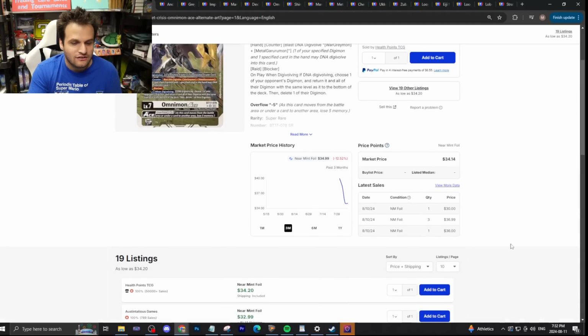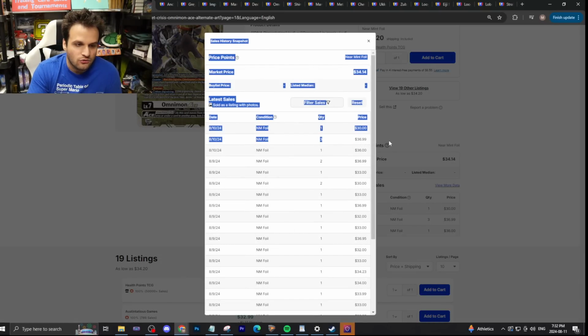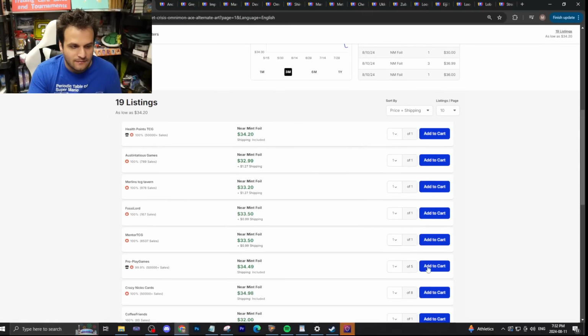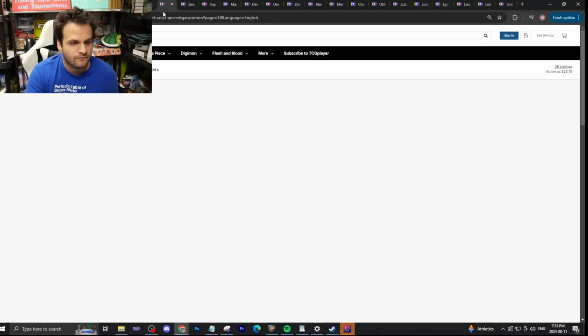Omnimon Ace has kind of fallen a little bit from its hype. The most expensive it got to was, we'll call it $37 here, and it is really just starting to dip. I do expect the dip to continue unless something crazy happens with the deck, some hype hits it that we are not used to seeing.